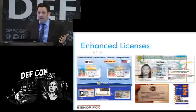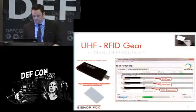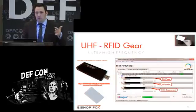Putting it in your enhanced driver's license, something you can't destroy because it's a federal ID, something you have on your person at all times, they could track wherever you're going. That's the only real purpose that it serves. It's ridiculous, and it has no security to it whatsoever. Anybody could read it, it's just a 96-bit value. And we see here, this is a tool you could use, pretty cheap to read and clone.